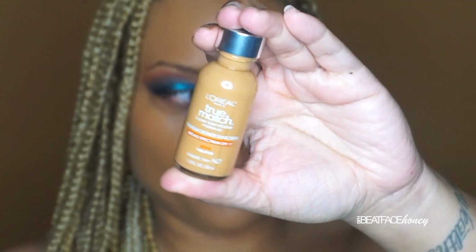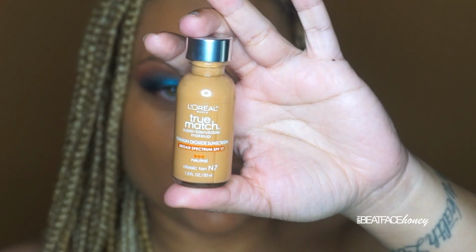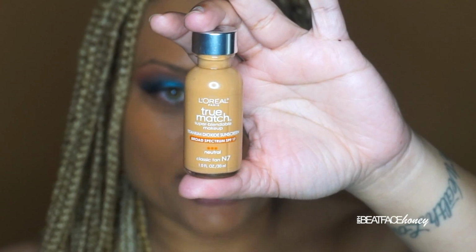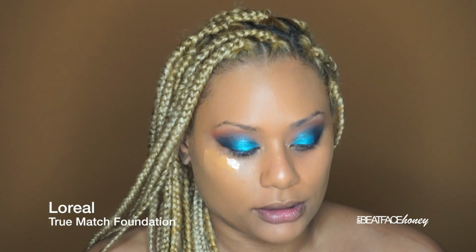One of my absolute favorite foundations and just a go-to for me personally, Loreal True Match. I already put some on because I told you I'm getting older and I do not have time to be on camera looking crazy. But I only put on like the least amount. And you can see that it's a little bit darker.